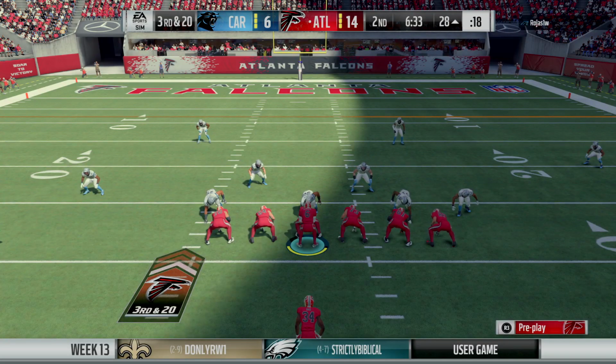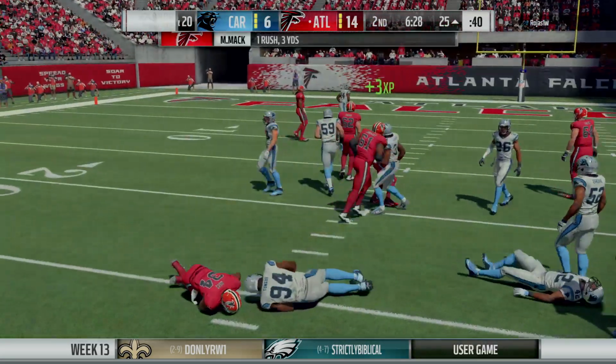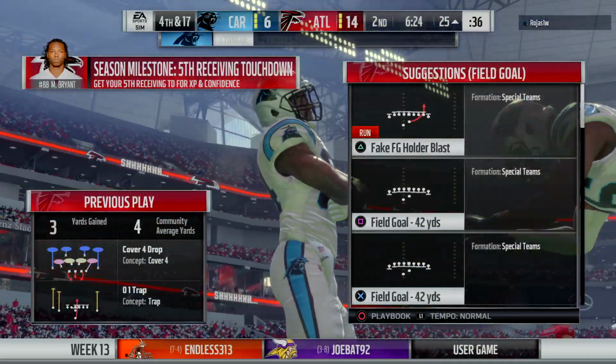All right, here we go. 3rd and 19. That's tackled right around the 25. Give him 3 yards there as that'll take us to fourth down.